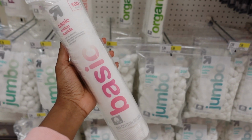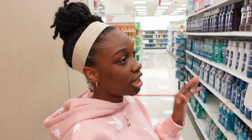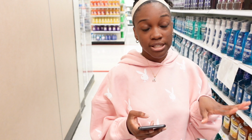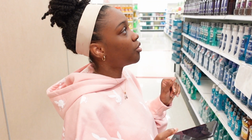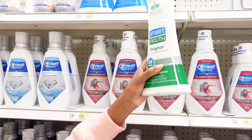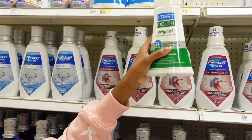Gotta always have the cotton pad. Okay, so for my oral hygiene, I need to get a mouthwash. I do want to get a new mouthwash and a new toothpaste, but the toothpaste that I'm gonna get is at Ulta. So for the mouthwash, I do like this Smart mouthwash. It's a good mouthwash in terms of having fresh breath like for 24 hours.